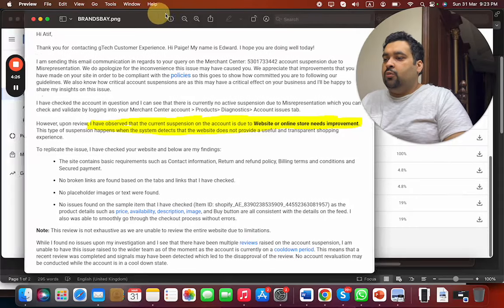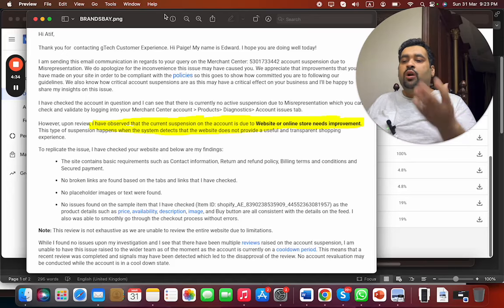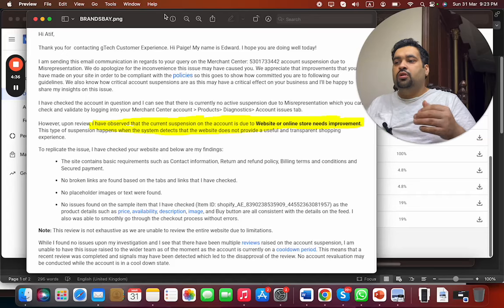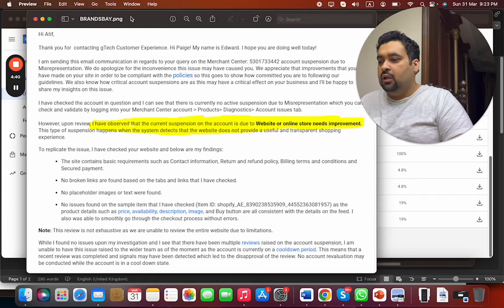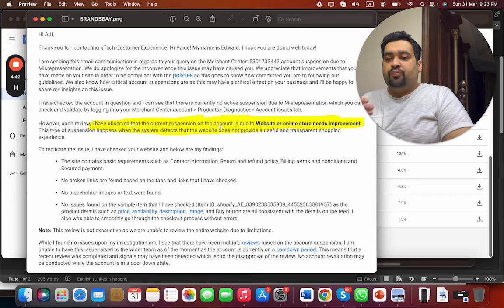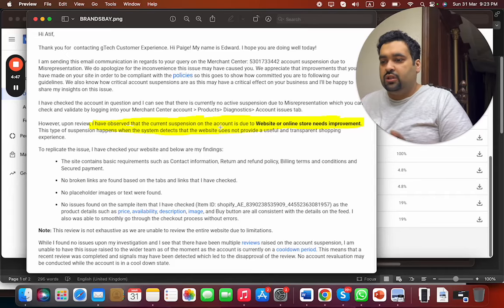on the one hand we were doing the constant audit, and on the other hand one of our staff members was continuously in touch with Google support regarding what the error or issues could be, so we could have a second opinion from Google support as well, being a Google partner company. After various attempts and discussions, they figured out a few things which could be an error issue for website or online store needs improvement.